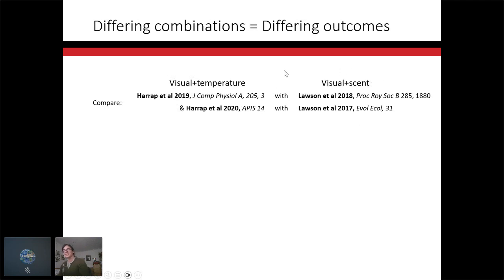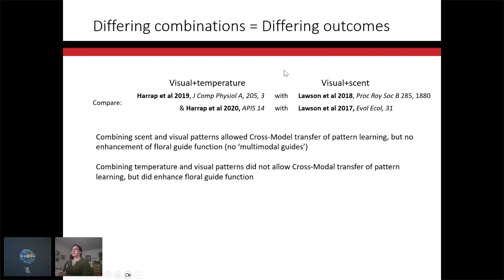And I've already discussed this. When you combine visual and scent patterns together, you do get cross-modal transfer of pattern learning, but not an enhancement of floral guide functions. But visual and temperature patterns, when they're combined together, you don't get cross-modal transfer, and you do get enhancement of floral guide function.